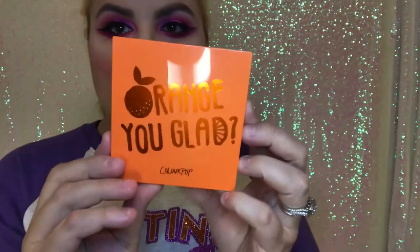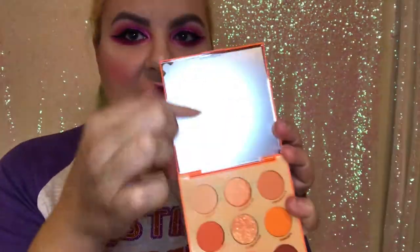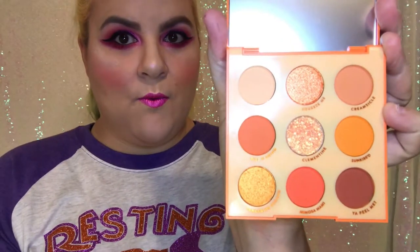All right, so here we go. Out of the package, Orange You Glad. There you go. You can see a little bit better without my ring light reflecting on it. Ooh, wow. And it's got a mirror in it. I don't have any nails, but it's an actual mirror, it just has that protective covering. So here is that palette. I'm so excited for this. This was a good purchase. This was definitely a good buy.